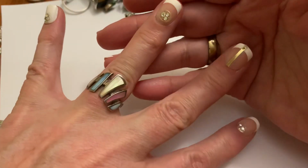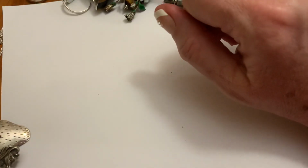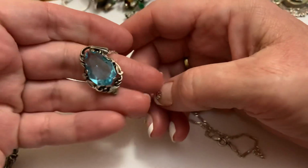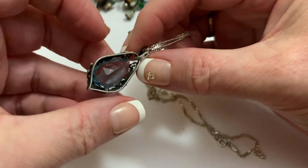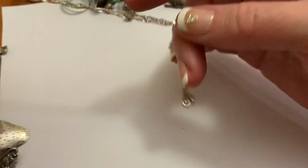It's pretty. Not my fave. I'll probably list that for sale eventually. And this big blue, beautiful stone in sterling. A really pretty setting.